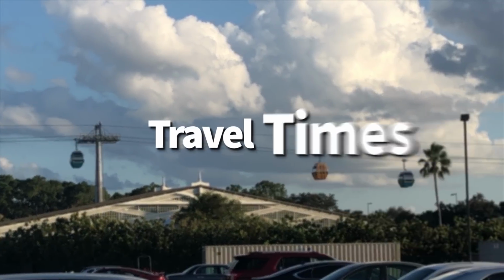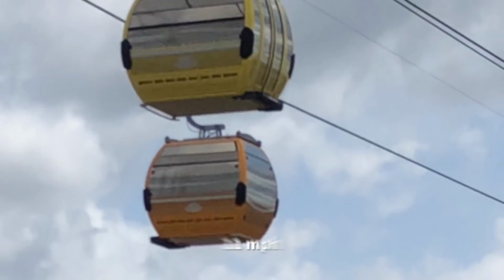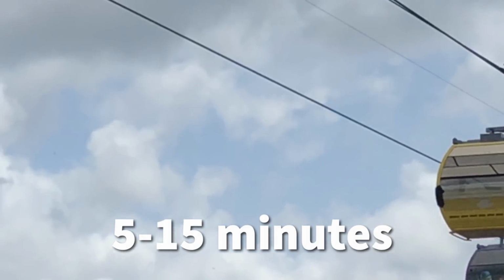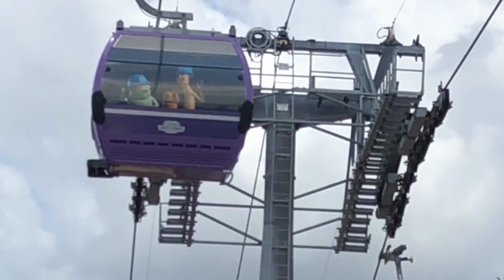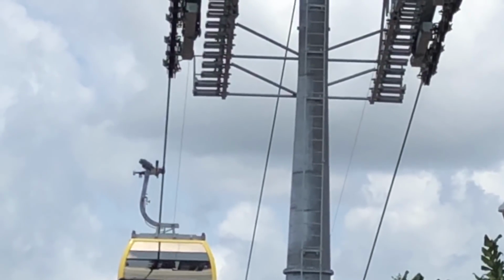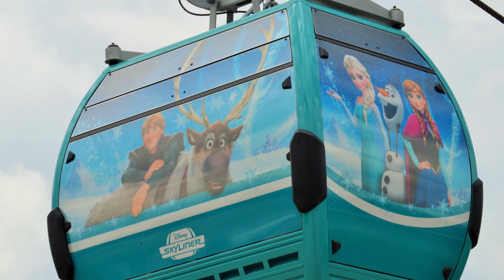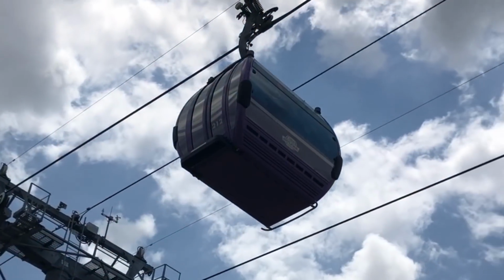All right, let's talk about travel time. So Disney has reported that the Skyliner system can operate as fast as 11 miles per hour and that travel times will vary from 5 to 15 minutes depending on where you're going. So there's no word at this point if travel time includes transfers or other factors that might slow or stop the cabins. So we'll have to give the Skyliner some carefully observant rides when it begins operation and see how those times are going to hold up in real life. But right now, I think each leg of your journey will be between 5 and 15 minutes.